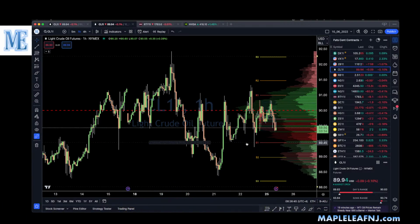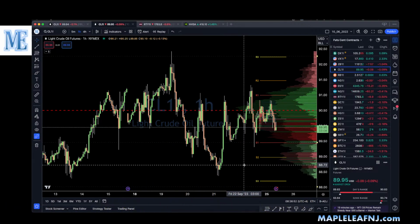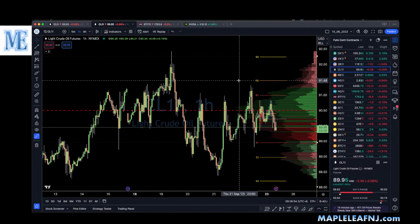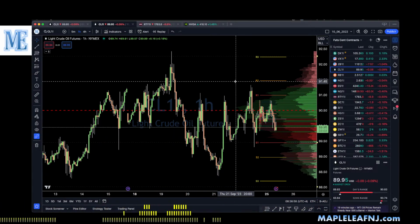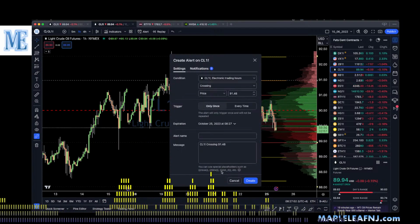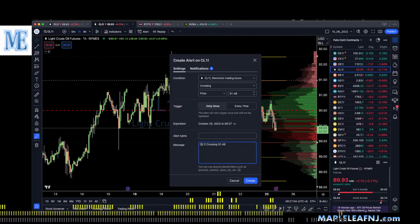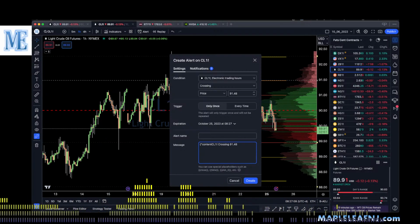S1 on crude, 89.46. Mark that one out. I'm probably going to take that trade today. I also like S1, I'll be okay, and R2. I like R2 if we do get some legs. So I'm going to mark that one out. That is pretty much it as far as crude is concerned.